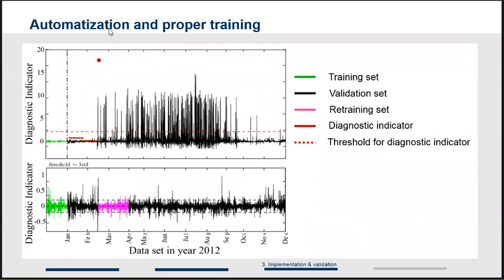So the final idea, let's say, would be this automatization and proper training of the structure, but of course in an autonomous way. So here I present how this would have, let's say, a real-time effect. We have a certain training length, and then the model is fed with new upcoming data. All the models are activated, and the residual or the diagnostic indicator at the end is produced.